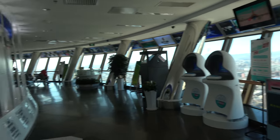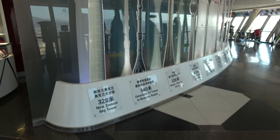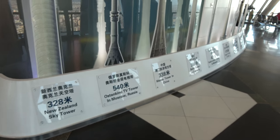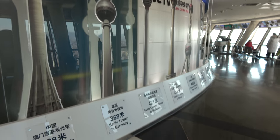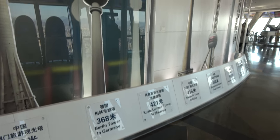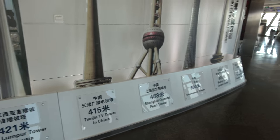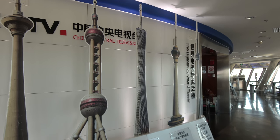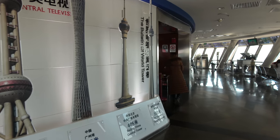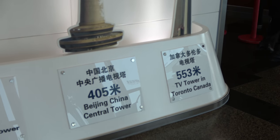Some of the other towers around the place, some which I've been up. New Zealand. Macau I've been up. Berlin, that's where we were last time. KL, been up that one. Shanghai, I've been up. Guangzhou, I haven't. The Toronto CN Tower is number one. We're number two.